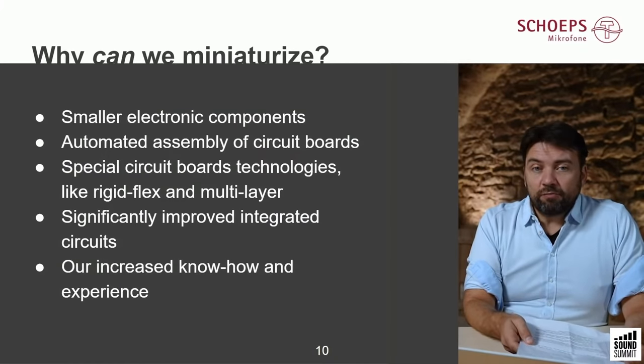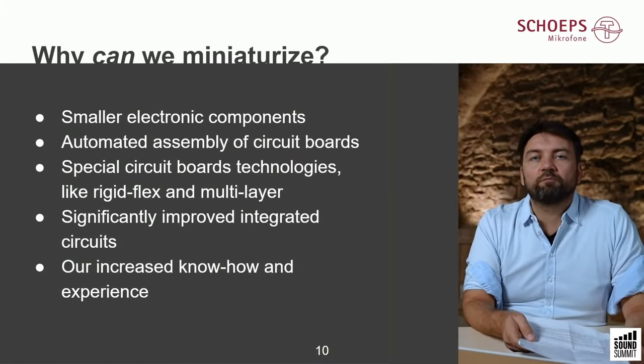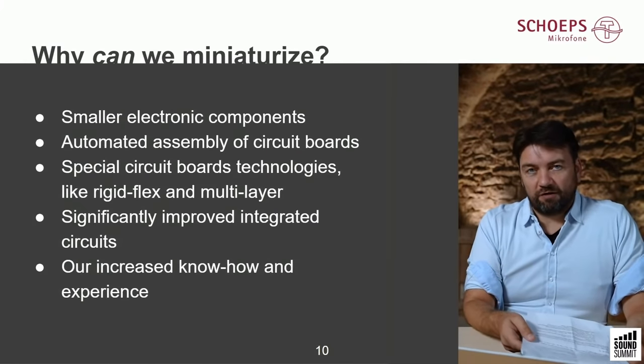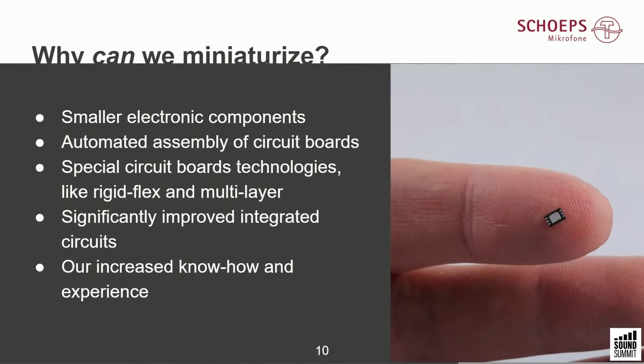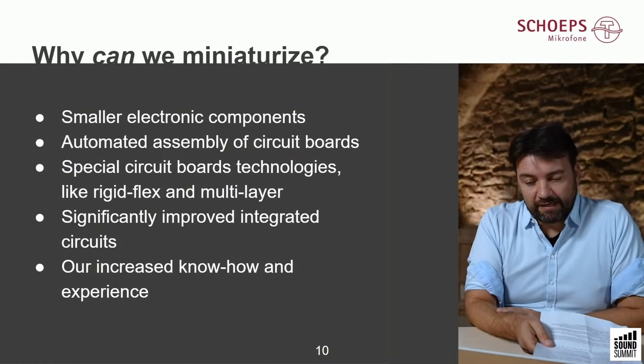And also, circuit board technologies like rigid flex or multi-layer techniques got much more common within the last decades and much cheaper as well. So we can make use of them now also for our microphones. And also, as you see in that picture, that actually is an IC, an integrated circuit. These got much better in recent years, and they replace large parts of former circuitry boards. So, of course, by using them, it's possible to get smaller microphones. Last but not least, it's our know-how, which has grown a lot in the last decades.